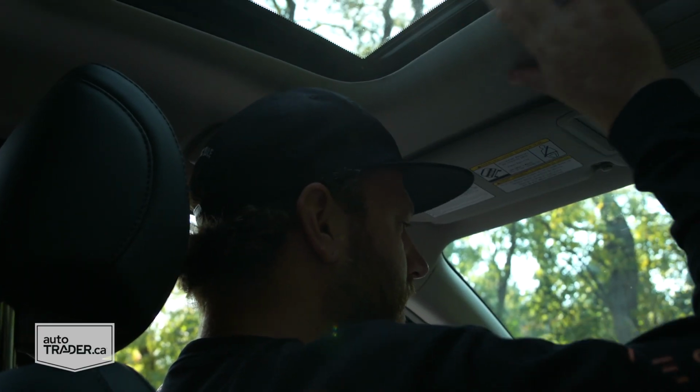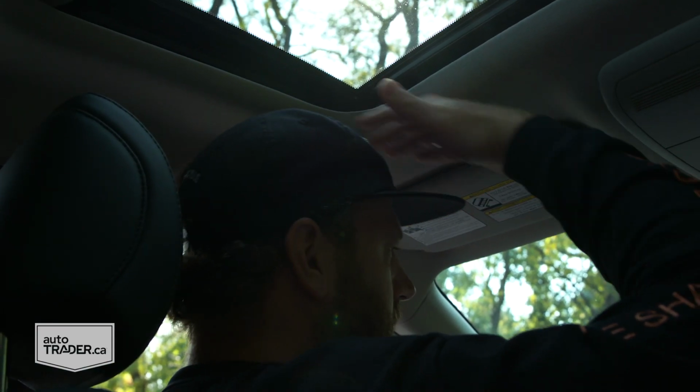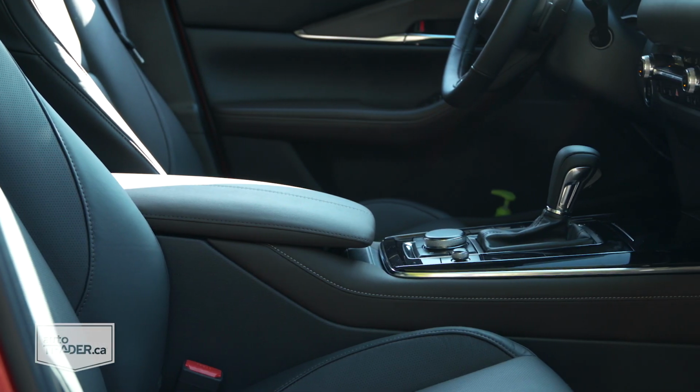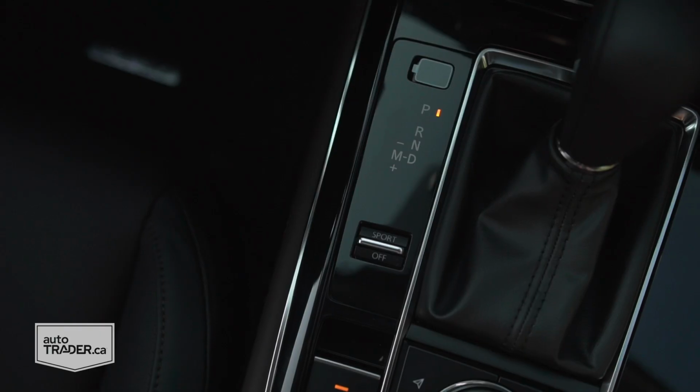As you can see, I'm just at the limit of headroom in here with this sunroof, but in terms of cabin width, it's fantastic, and it feels like it's based more on a mid-size car than a compact one. Another testament to just how roomy it is up here is this massive console bin, as well as the fact that the cup holders are side by side.